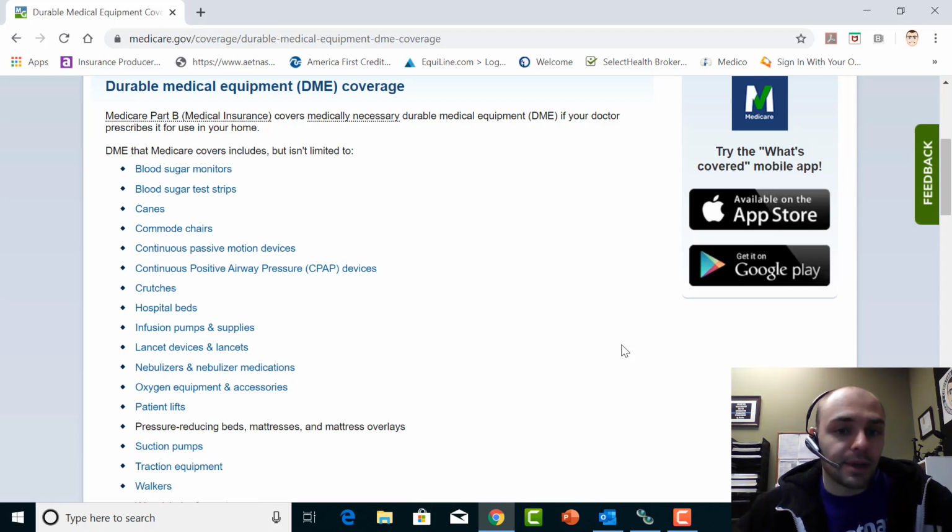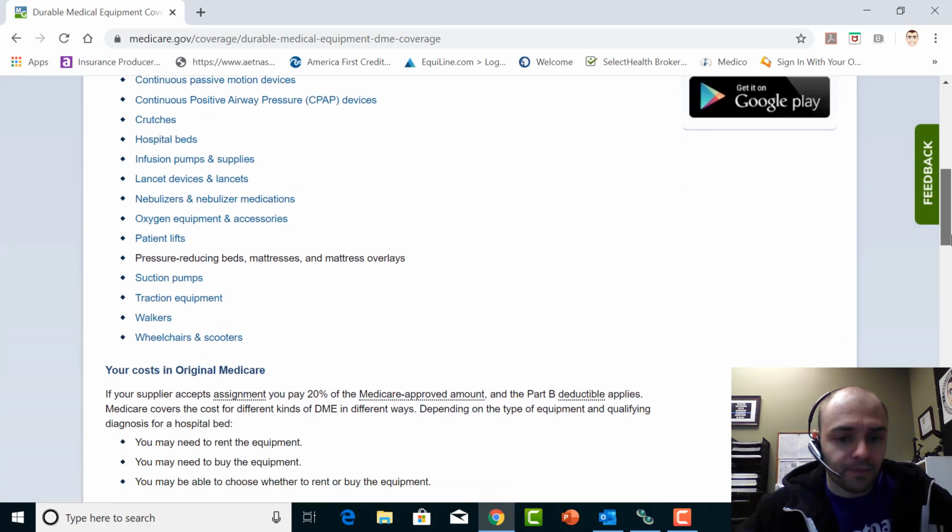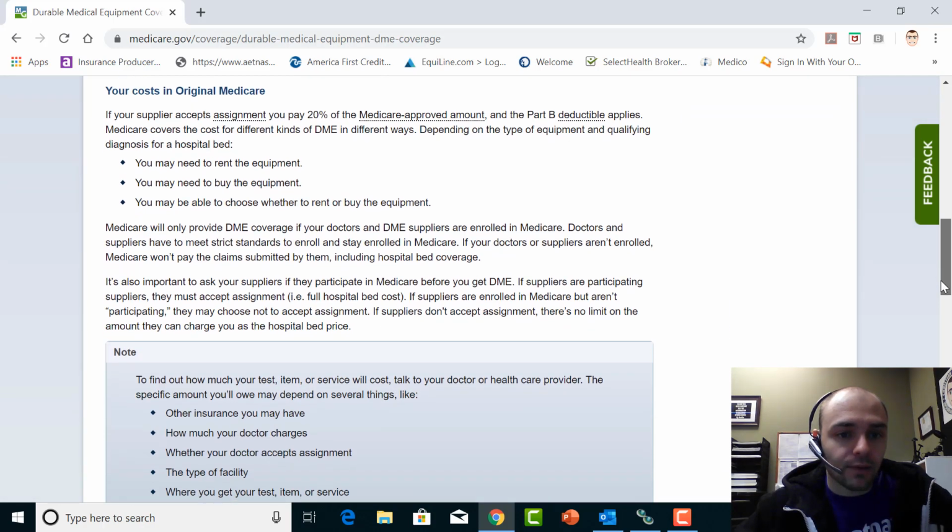includes, but is not limited to, blood sugar monitors, blood sugar test strips, canes, chairs, continuous passive motion devices, CPAP machines, crutches, hospital beds, infusion pumps and supplies, just all kinds of stuff, nebulizers, oxygen equipment and accessories, lifts, suction pumps, walkers. I could go on. You can see for yourself on the screen some of the other things that are covered. Now, how does Medicare cover these things?